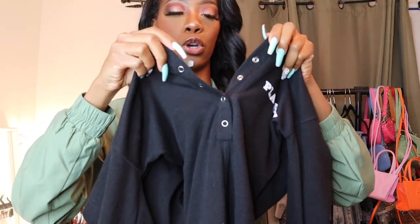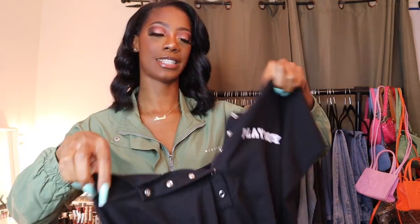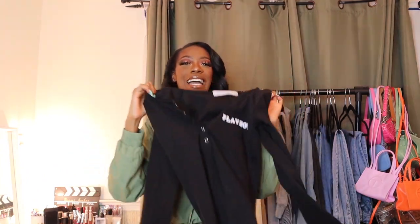And then it has this button clasping. You can have it as open as you want or as close as you want, and it just says Playboy on the other side, and it's kind of off the shoulder. That is this piece, and I'm really excited about this. They also have it in pink, so I might just have to go back and get the pink.